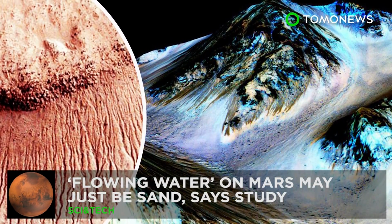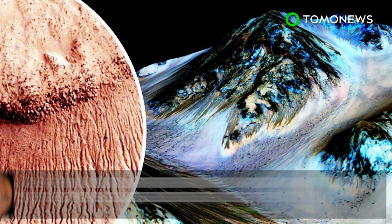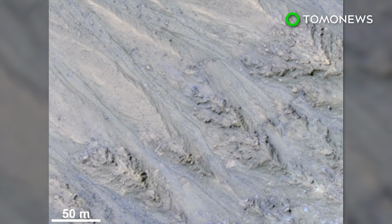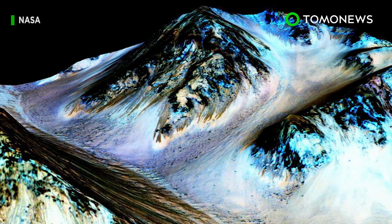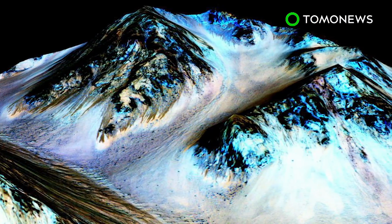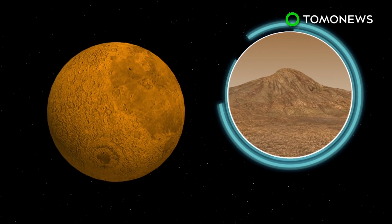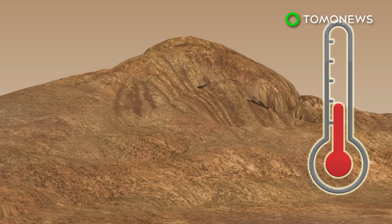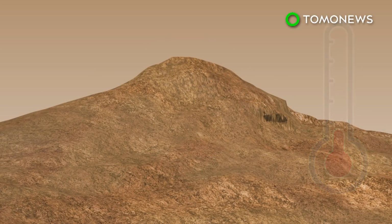Life on Mars? Maybe not. New research from the U.S. Geological Survey has found that the mysterious streaks once thought to be proof of water on Mars are probably just sand flows. Sorry, NASA. Recurring slope lineae, or RSL, are long dark streaks that expand on the slopes of Mars during warmer seasons and retract when the temperature gets colder.